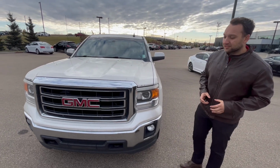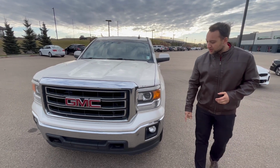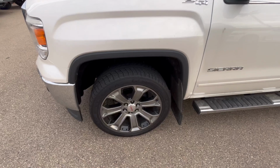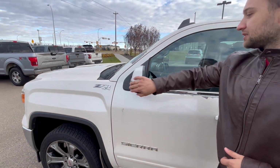This thing has lots of features and I'd like to show them off to you quickly. At the front, you do have a block heater, a couple tow hooks, and fog lights. Coming to the side, you got 22-inch rims. They look badass. You got a nice mud guard, the step rail, breakaway mirrors.